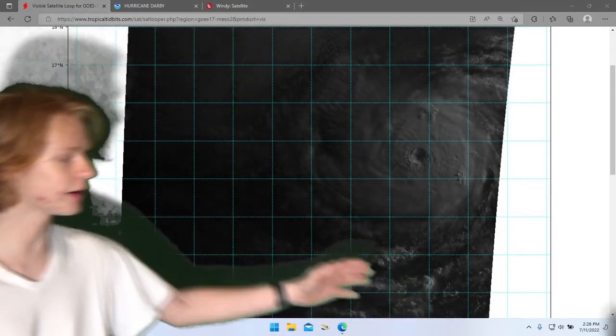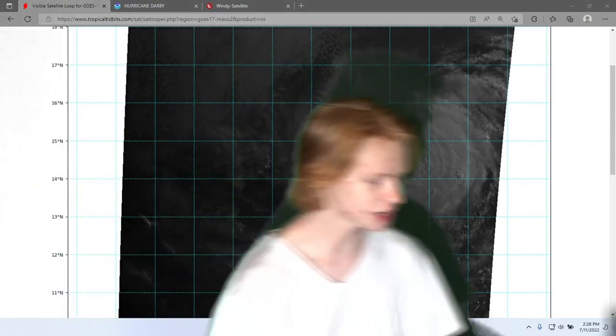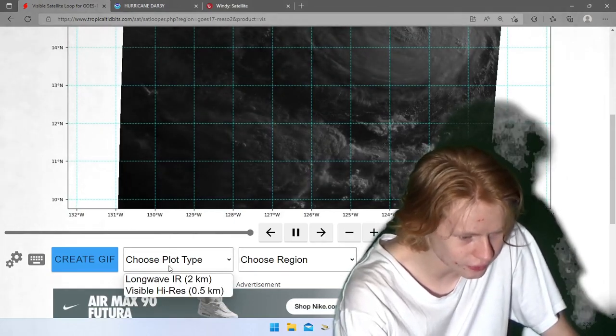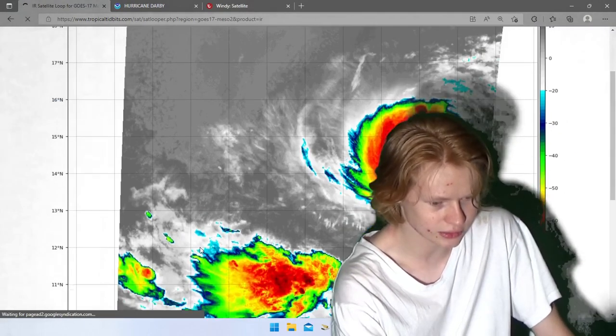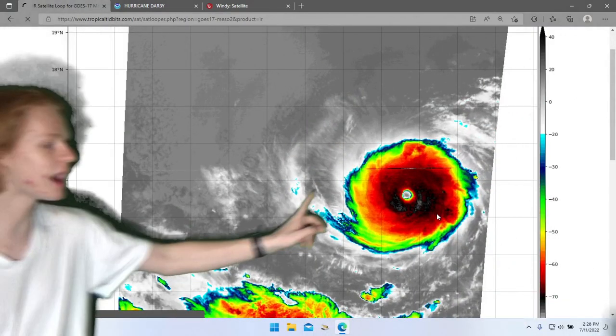So this is what we got right here. Again, you can see that eye right here that we were talking about. I'm going to change this over so we can take a look at the infrared, so we can really see those deep thunderstorm activity, those deep colors. You can see a perfect eye right here.